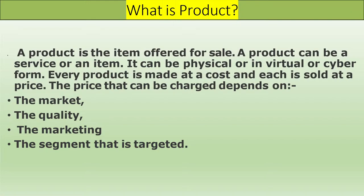A product can be in virtual or cyber form, and every product is made at a cost. There is a manufacturing cost involved in making the product, or it often occurs in the case of providing services. So while selling the product, the consumer has to pay certain prices, and the seller also charges some price for the product. The prices which are charged are according to the market, according to the product quality, and according to the marketing. The segments which are targeted are another aspect.